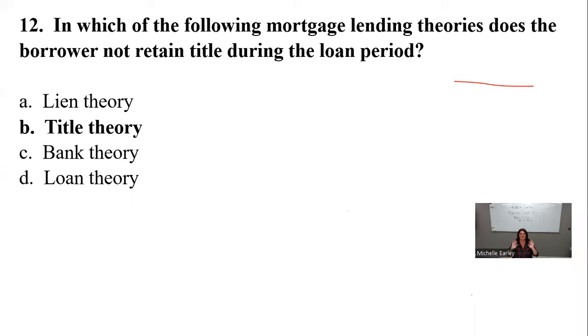And they're going to say, don't touch it. Don't touch your deed. When you pay this off in 30 years, we'll mail it to you. Because in a title theory state, the borrower does not retain ownership during the loan period. You're like a renter. And it's just like a car. When you pay off the car, you get the title. Same thing in a title theory state.